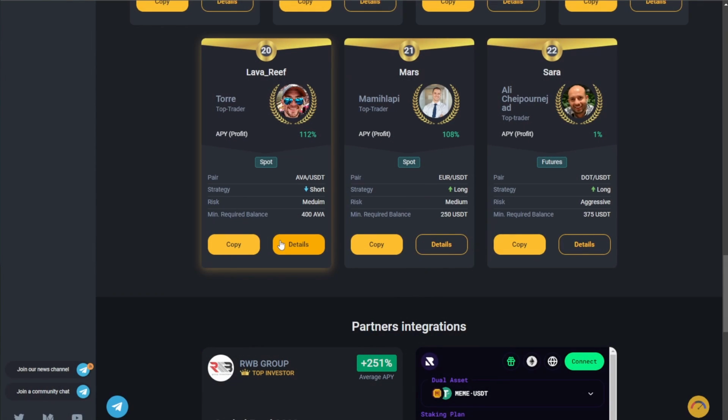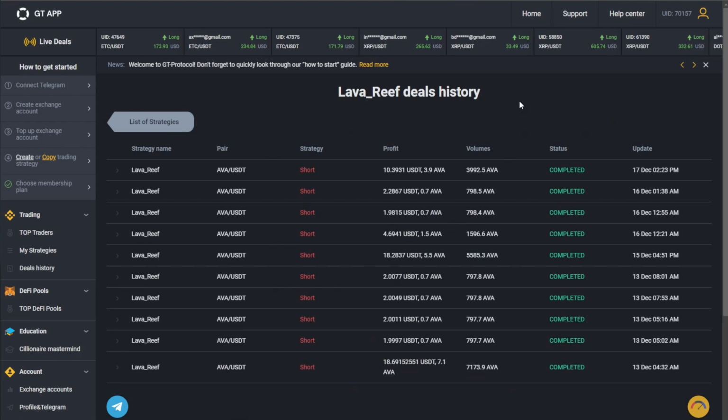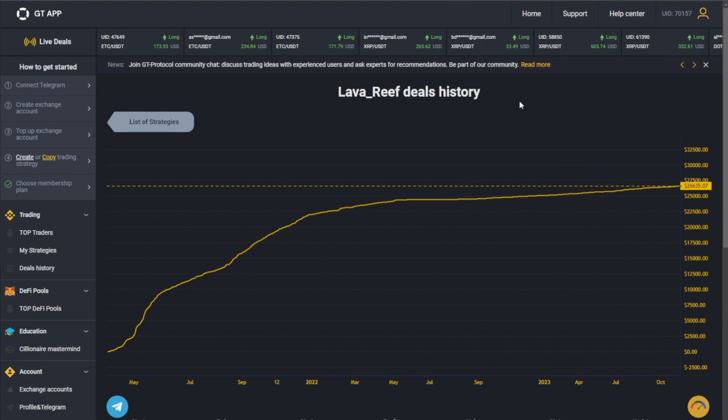When it comes to being more of a passive investor, if you're looking for a return range of around 2 to 5% on your capital on a given monthly basis, then I definitely recommend checking out some of the more low-risk strategies on the marketplace focused on spot markets. Not only do a lot of these spot accounts have a long range of history. For example, there's one user, in this case Lava Reef, that has had a strategy running as far back as 2021, where you can see the full track record and amount of trades he's made during that window of time.